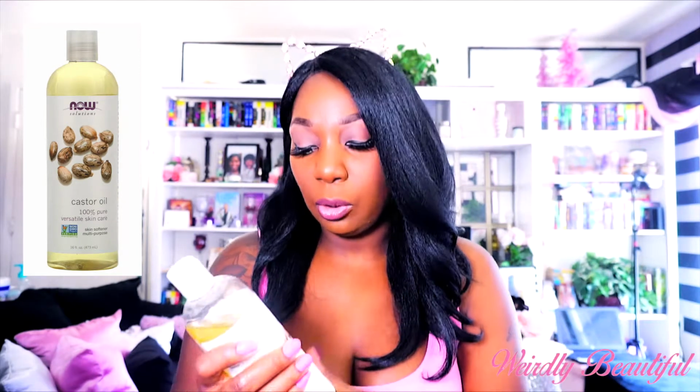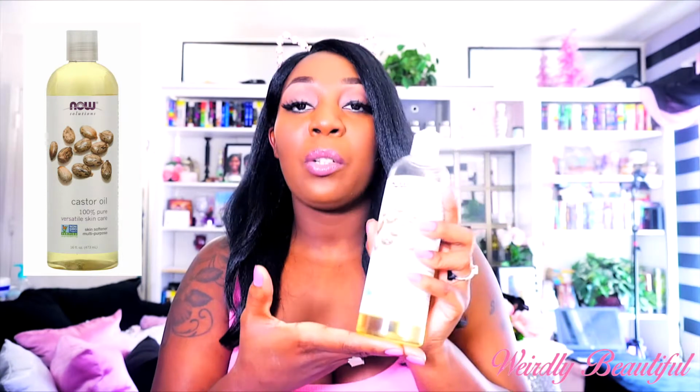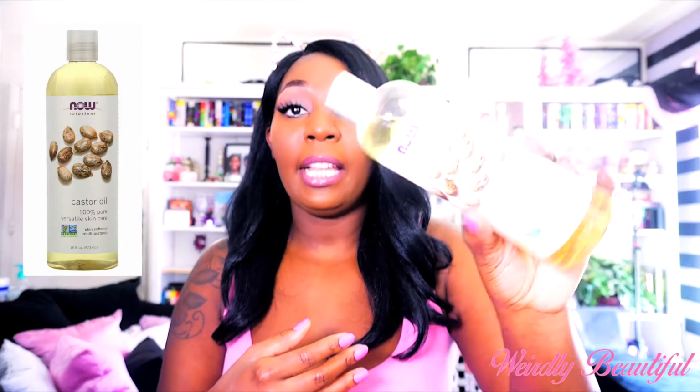So the first oil that we're going to be talking about is castor oil. All the information will be down below if you're interested, and I'll also tell you different places where you can get these oils. But castor oil, the main reason why I use castor oil is to thicken up the hair. This is a pretty thick oil, and so it helps to thicken up the hair.